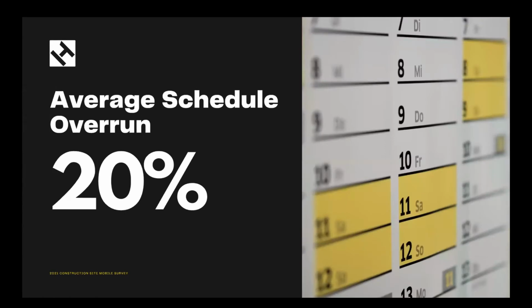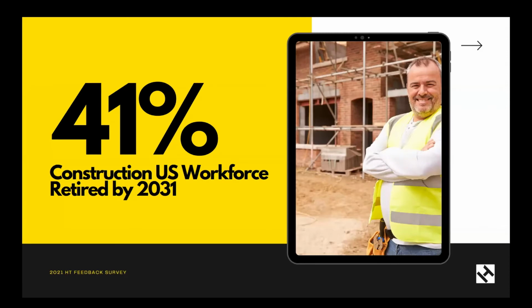The numbers go up and down a little bit, but the average schedule overrun reported last year was about 20% on average. So we're still not beating schedules; we're still overrunning them. Hopefully some of the things we talk about today and some of the findings we have at Hammertech with the operational safety platform will help us cross the finish line faster.